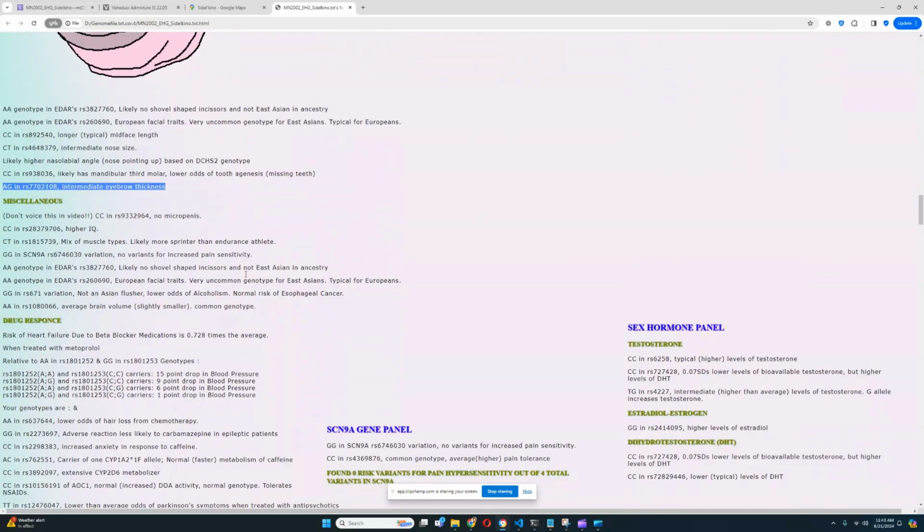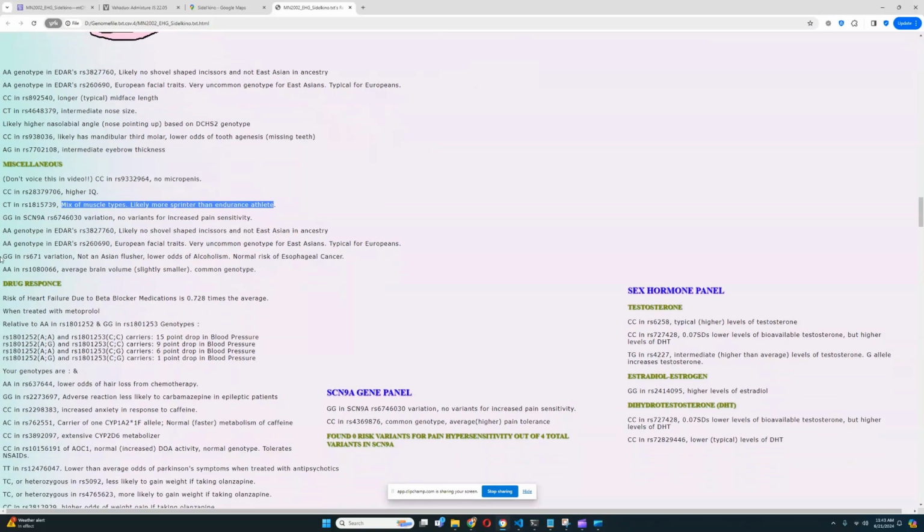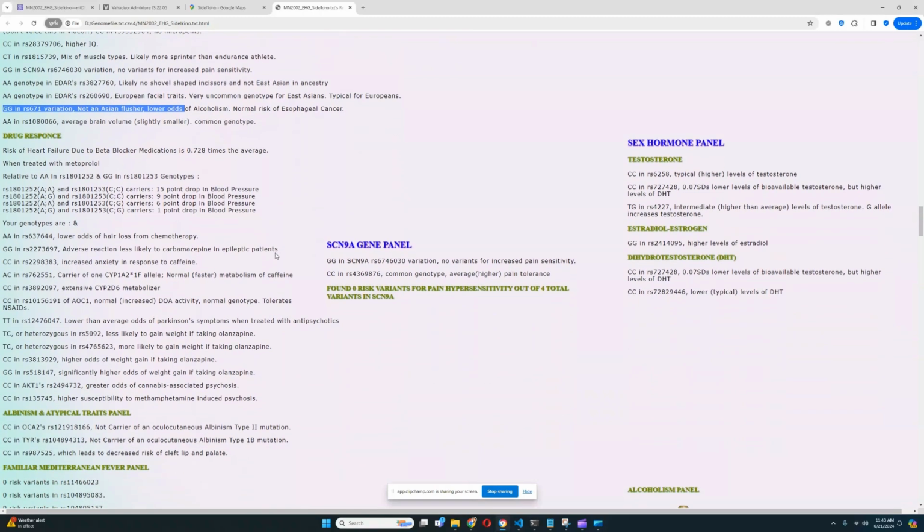Very interesting. For the miscellaneous section, he does not have a micropenis. Very good. He's got a mix of muscle types, slightly more sprinter rather than endurance athlete. Very cool. He's also not an Asian flusher. Very cool. So he doesn't flush up when he drinks alcohol, and he's not prone to being more addicted to alcohol. Very cool to see that.